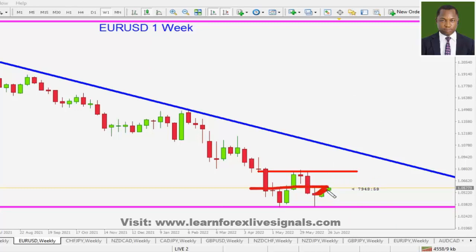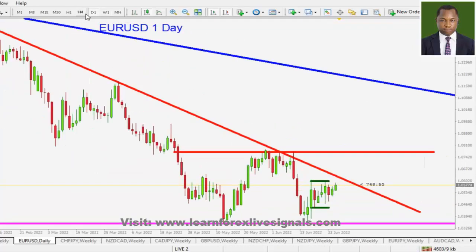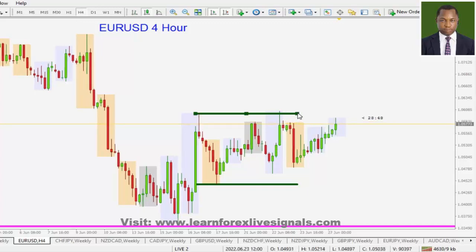Price is sideways. There is no opportunity for us to trade. You always want to trade in a momentum market where you quickly, very quickly jump in and make your money and jump out of it.